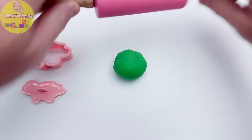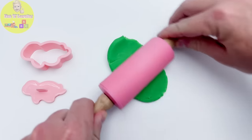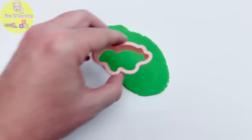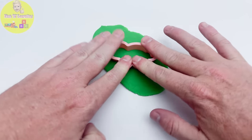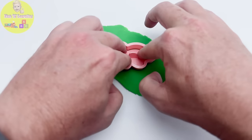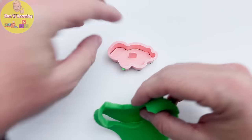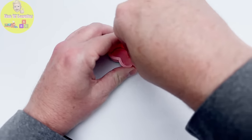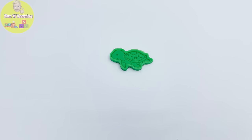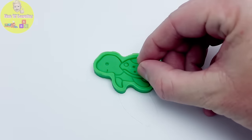We have to flatten out our dough so we can use our turtle shape. Flatten, you gotta press firm and flatten it out. Okay, push the shape down firmly. Add in the middle. Remove the extra Play-Doh. And then we have a sea turtle.